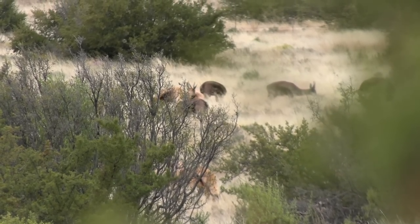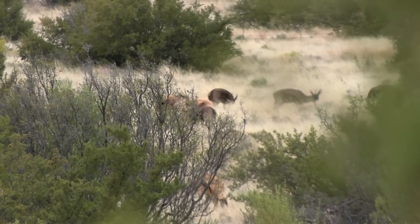Okay, we spotted some copper springbuck, and common and black, but we're looking for a copper. So we're gonna take a nice stalk and see if we can get close to them.